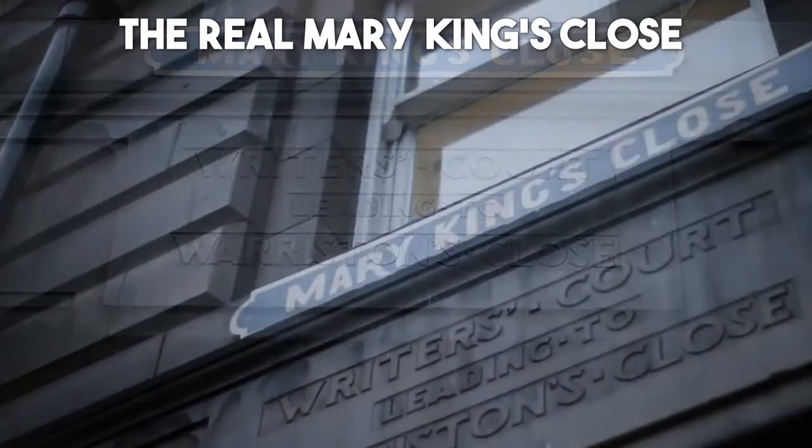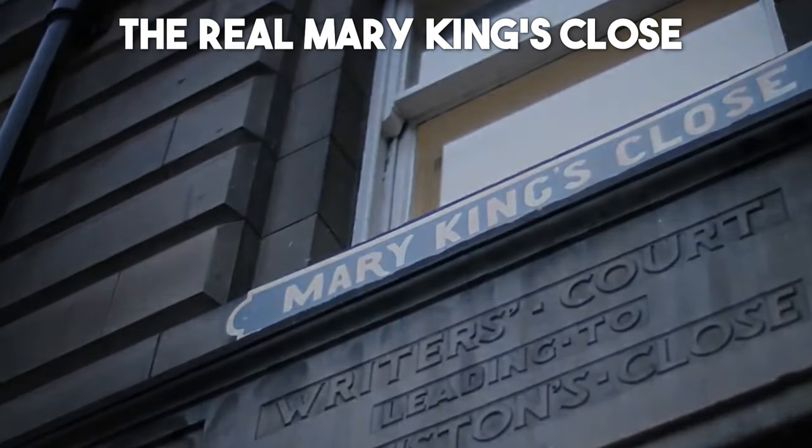Number 18. The Real Mary King's Close. Step back in time and discover the hidden secrets of Edinburgh's past at the Real Mary King's Close, a remarkable underground preservation that offers a glimpse into the city's 17th century life.